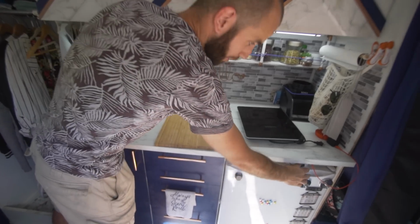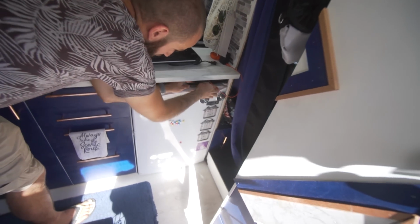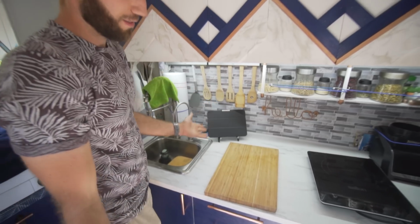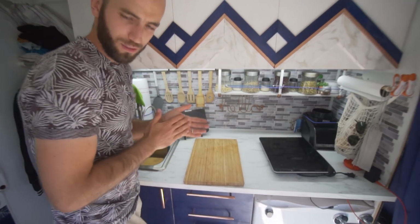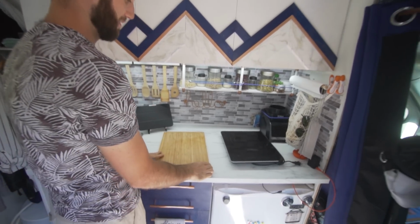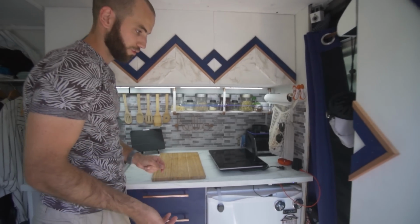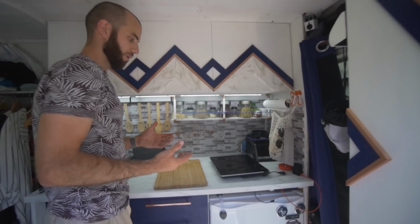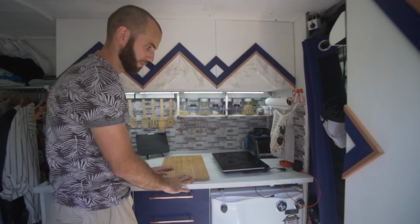We have our own setup of watching TV shows, just putting a tablet like this, because cooking usually takes about an hour. Yeah, 45 minutes to an hour. Yeah, it's also a good space if I ever want to work standing, because I work inside the van. So sometimes I work standing up, so I can put my laptop here.